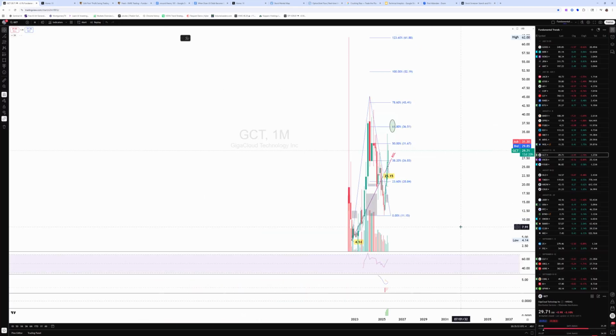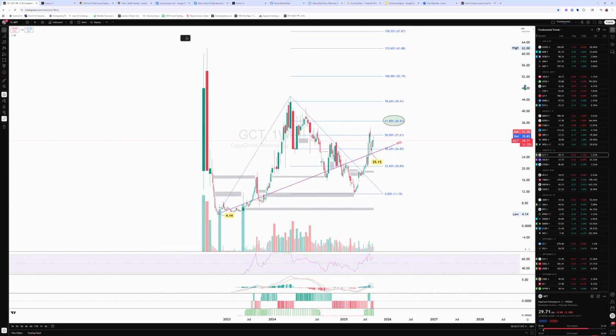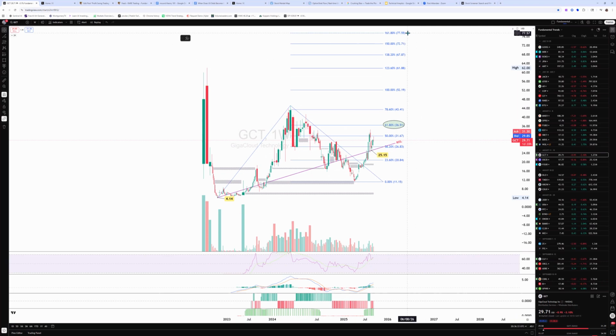All right, let's look at GTC, Giga Cloud. My thought here is 36 is our first target. But I'm going to come back and we're looking at this whole mound structure. We could easily push up to that $77. Structurally, it's there. Everything's in place. I would like more volume on this. I don't ever like skinny candles like we're getting here. I like candles like this, okay?